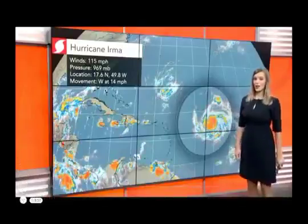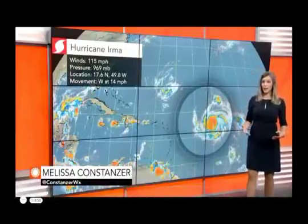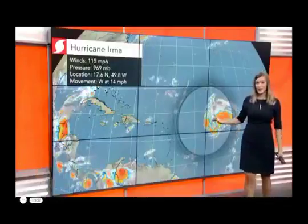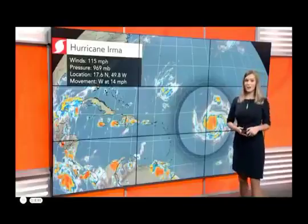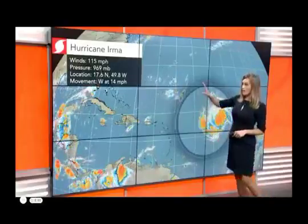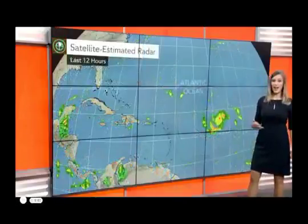Eyes are on Hurricane Irma, a Category 3 storm, a major hurricane as it moves through the Atlantic here to the west at 14 miles per hour. Not near land just yet, but that'll be changing shortly. As we take a look at its winds, 115-mile-per-hour winds, again making it a Category 3 storm.